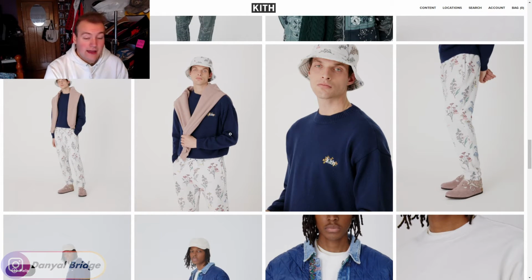Now next we have a knit sweater, just a simple KITH knit sweater with a flower behind the KITH logo. I actually think this is a really nice, just low-key piece. I would definitely pick it up. It's a nice color, got a nice little embroidered graphic there. It's simple. It's really, really nice.